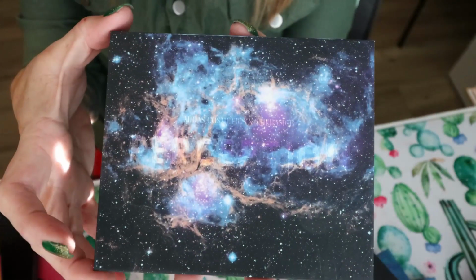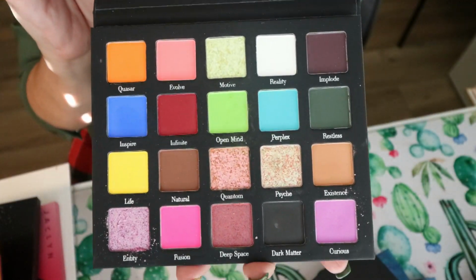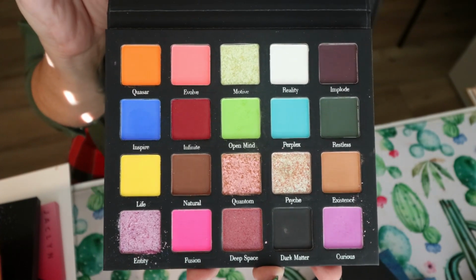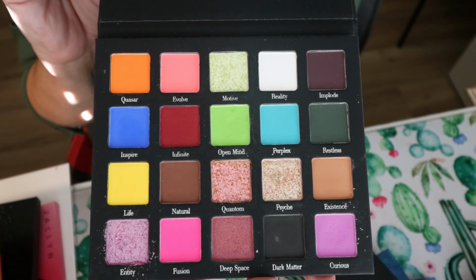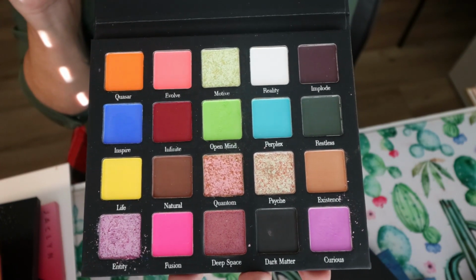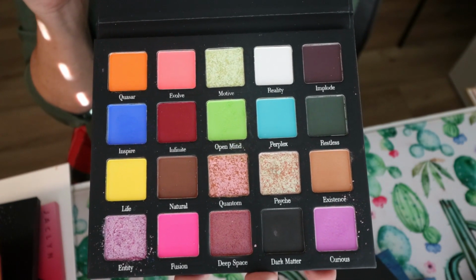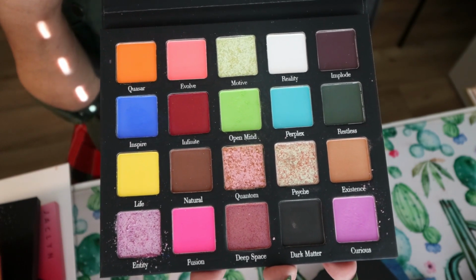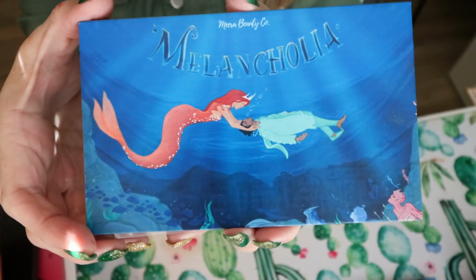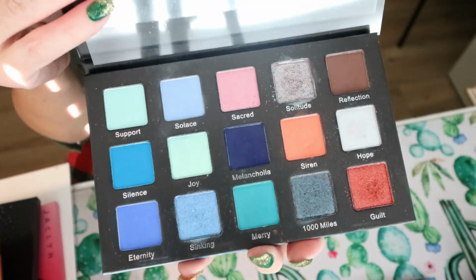Next up is the Perception palette from Midas Cosmetics. Midas Cosmetics is no longer around, but I really like this palette. It's the only one I have from the brand. I like the color story. It's very unique, very different. It can be hard to put looks together, but whenever I do, the quality is so nice and the looks come out beautiful.